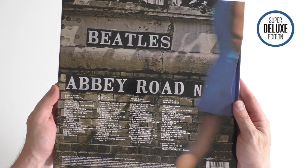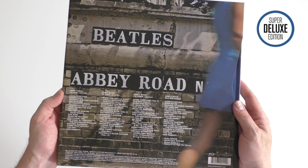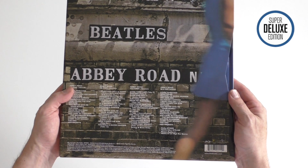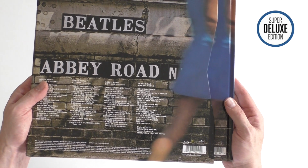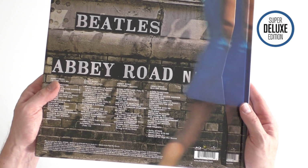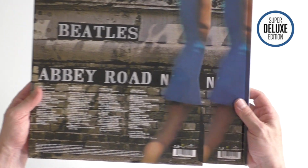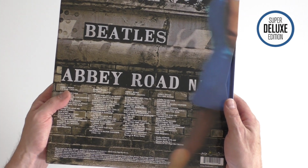Now, just as a reminder, there's 4 discs in this set. So there's a CD with a new Giles Martin stereo remix. There's 2 discs of sessions, and finally there's a Blu-ray audio disc which has a 5.1 surround sound mix and a Dolby Atmos mix and a high-res stereo mix. There's no DVD. There wasn't a DVD in the White Album either.